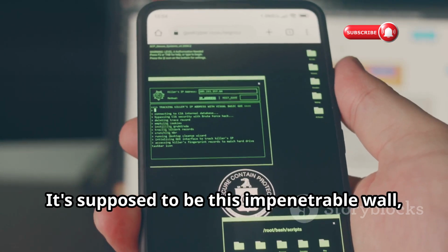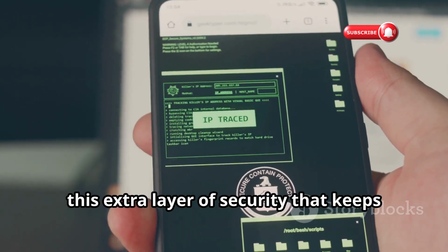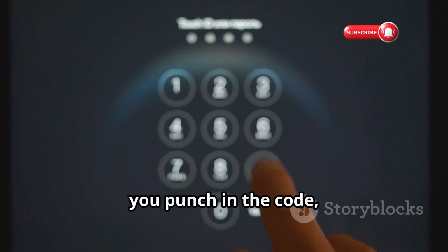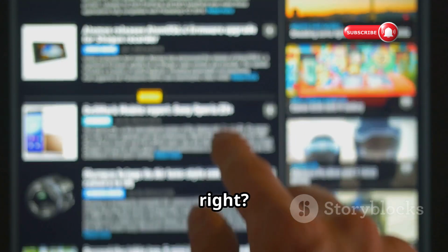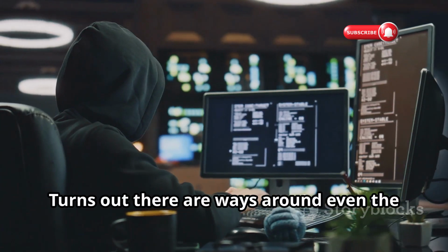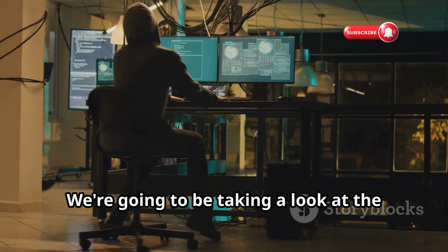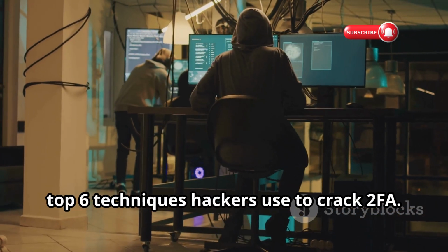It's supposed to be this impenetrable wall, this extra layer of security that keeps the hacker out. You know, you get the text message, you punch in the code, boom, you're good to go, right? Well, not so fast. Turns out there are ways around even the most robust 2FA setups. We're going to be taking a look at the top 6 techniques hackers use to crack 2FA.